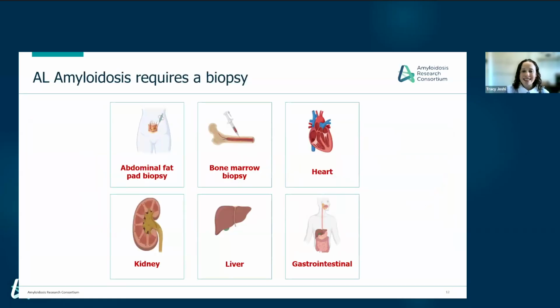One of the most important steps in diagnosing AL amyloidosis is obtaining a tissue biopsy. While some other types of amyloidosis, like ATTR amyloidosis, can often be diagnosed by the PYP scan, AL amyloidosis and most other forms require a biopsy to confirm the presence of amyloid deposits. A biopsy involves taking a small sample of tissue from the body to be examined under a microscope. This helps confirm the presence of amyloid and determine the specific type of amyloid protein. There are many places a biopsy can be taken, but you only need one to confirm the diagnosis.